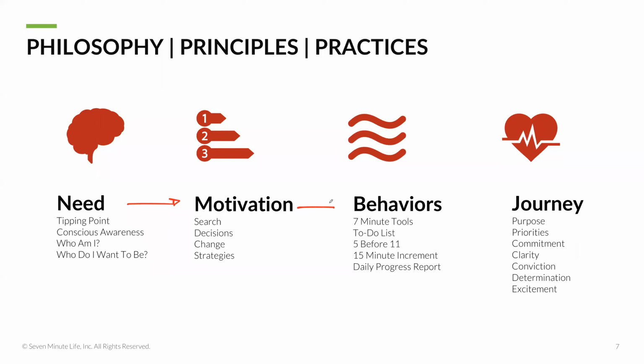So if you're taking notes, please put down: need to motivation to behaviors to journey. I think this is probably the best thing we're going to be talking about today, and how it leads into the tool that we've created. But I want you to think of a caveman. Caveman wakes up one day and he's hungry. He has a need to eat.